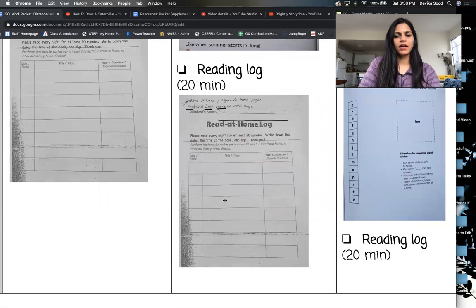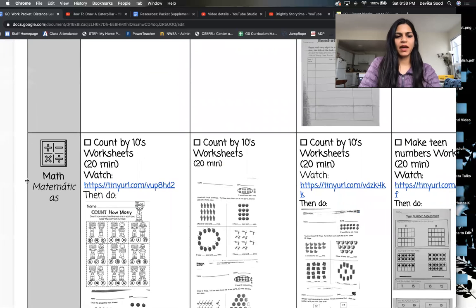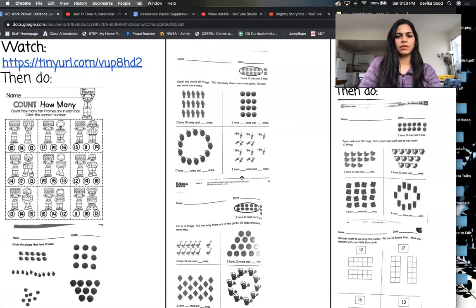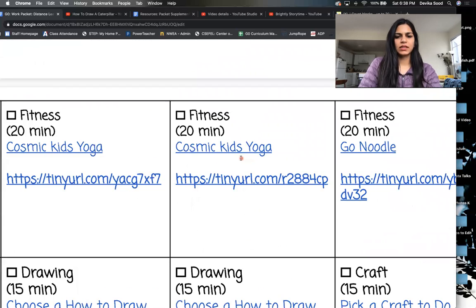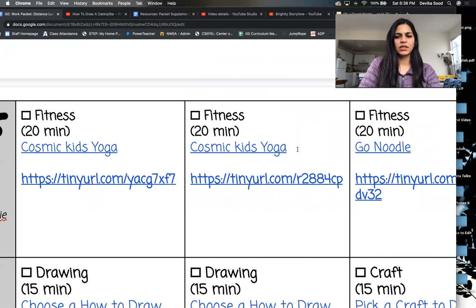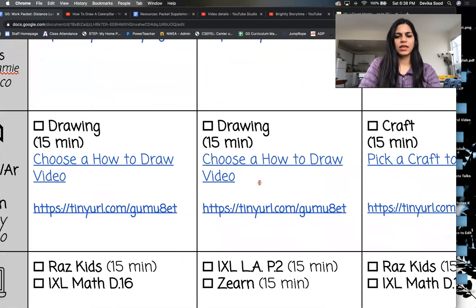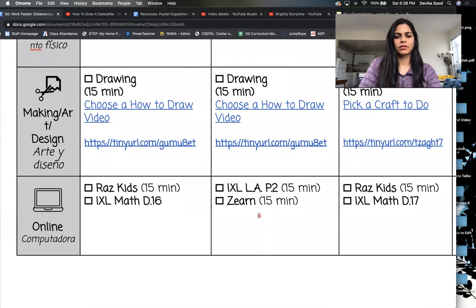Next is a reading log, again, 20 minutes. After that is your math work. Please have your child complete these two worksheets. Next is fitness, Cosmic Kids Yoga. Again, click on the link or type it in. And lastly, drawing and online computer work.